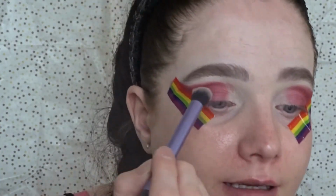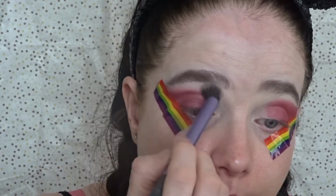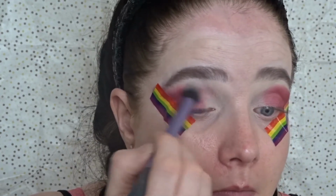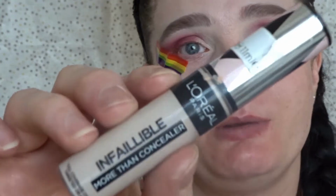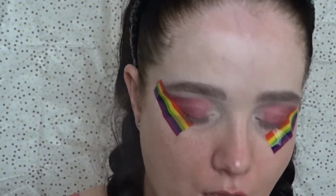I'm now just going to take a clean buffer brush, and I'm just going to go over the lines at the top just to make sure that everything looks seamless and there's no harsh lines. So it's literally a clean brush, no product at all. Using the same concealer as before, which is the L'Oreal Infallible More Than Concealer, I'm just going to cut the crease a little bit at the front, just to have a base down for the next colour.